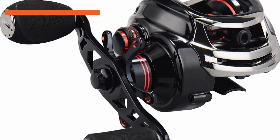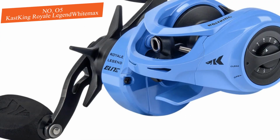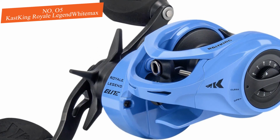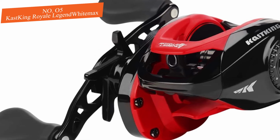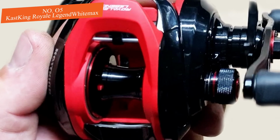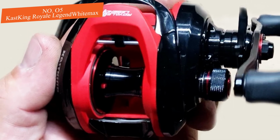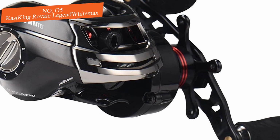Number 5. KastKing Royale Legend, Whitemax Low Profile. This aluminum-bodied reel features metal gears and a carbon fiber drag system. It is a versatile reel, and is useful for freshwater as well as most saltwater types of fishing. KastKing's reputation for quality hardware at a low price makes this a good reel for fishers who want to give baitcasting a shot on a careful budget. Many fishermen report satisfaction with this reel's performance that surpasses reels costing several times more.